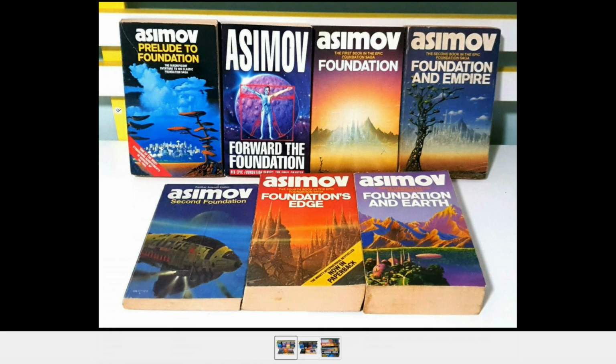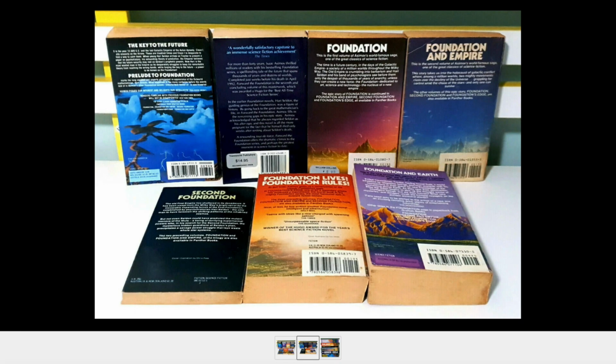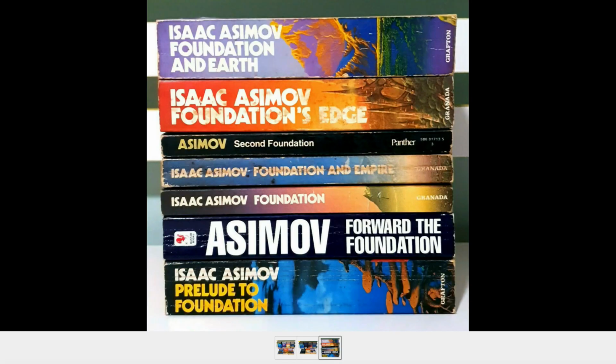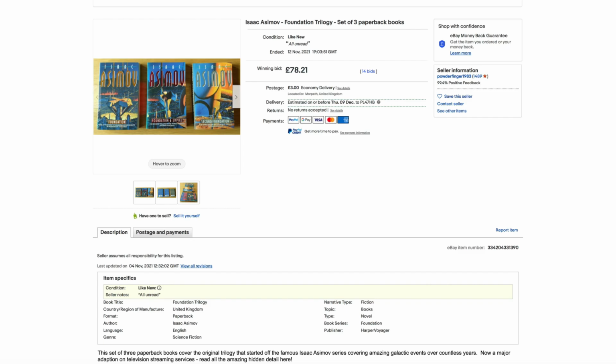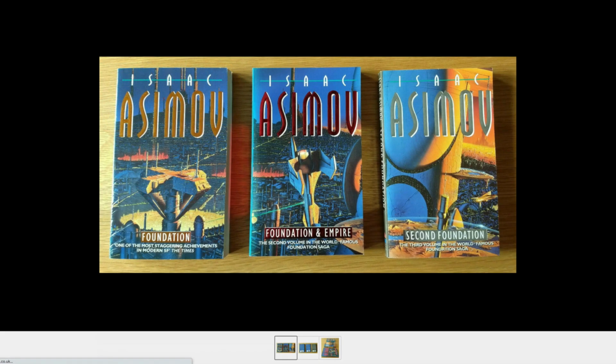Another nice little job. I remember all these covers. These are the ones I sold in my shop. Sort of the 70s and 80s sci-fi jackets. Chris Foss, I think, was one of the artists' names. Another little trilogy. Surprised at what this went for. £78 for this set. And these were the ones that were around in the 90s.